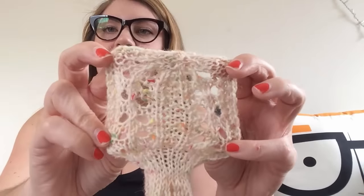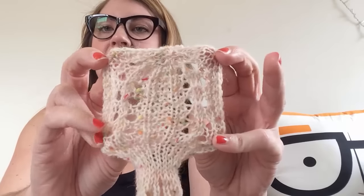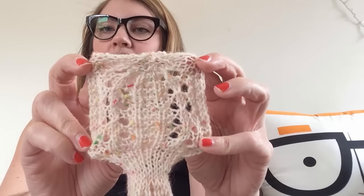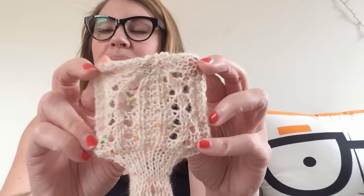And it's not blocked. I didn't do any blocking. It's been kind of cloudy and I just didn't feel like blocking lately. So that's what the lace pattern looks like. It's really simple textured lace. I love that it has the garter stitch ribbing in with the simple eyelet lace pattern.